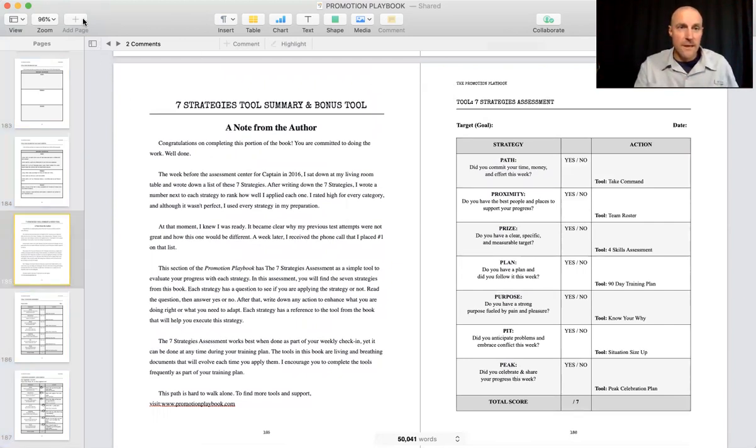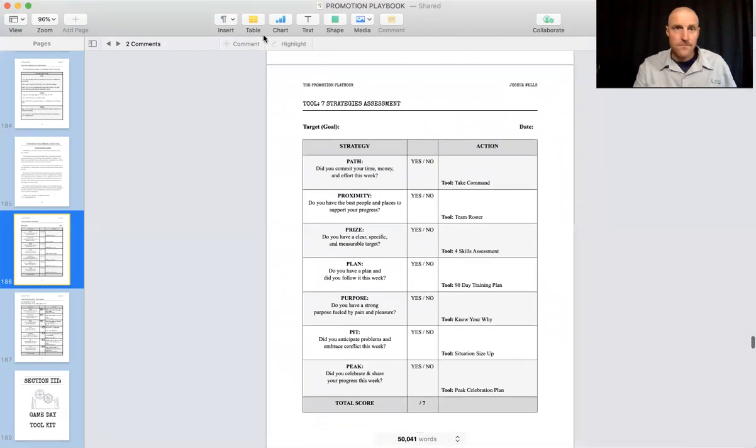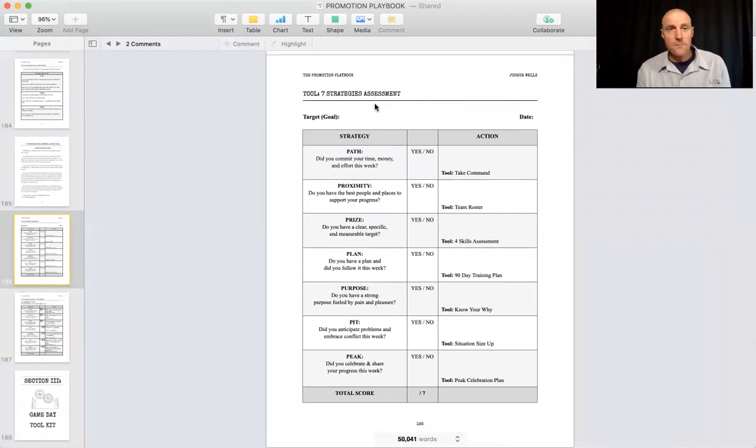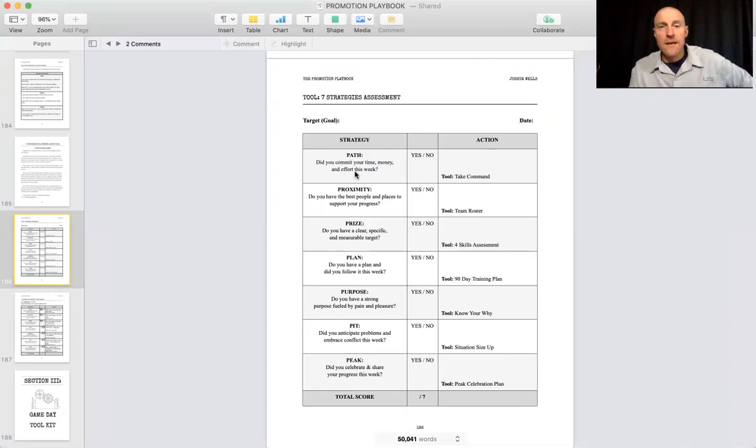I'm going to change the view so you can see this one page and how this plays out. This tool is only a 1-page tool. I recommend that you do this if you've gone through the steps so far. Part of your training plan should include a weekly check-in, where 1 time per week you check in and see if you're on course or off course. What I recommend is including this as part of that weekly check-in to see if you're optimizing these strategies as part of your plan. So you just print it out, and then you answer the questions that go with each of the 7 strategies. So there's path. Did you commit your time, money, and effort towards the path this week? Yes or no? There's the strategy on the left, and it's just a simple yes or no.